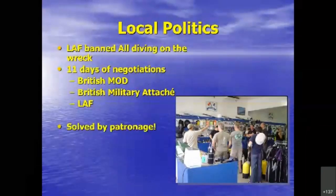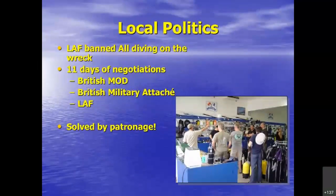The whole thing was solved by patronage in the end, because the guy who ran our dive centre, Waleed Mushe, shortly after meeting us, cleared off to Dubai to do some deals. And after 10 days, he came back again, was amazed that we hadn't got on the wreck. He then invited General Kara to dinner, General Kara being the head of the Lebanese armed forces, and he happened to be a personal friend of his.